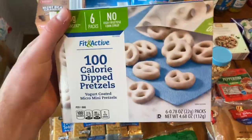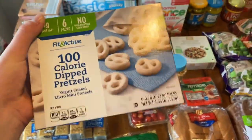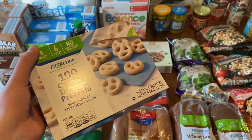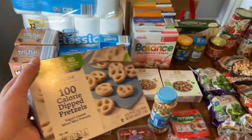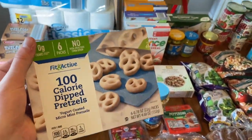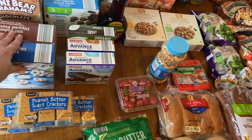These 100-calorie dipped pretzels, I love this. I can't find 100-calorie stuff anywhere. I'll buy the bags of chips and I'll eat the whole bag, and that's not good. So I like the pre-portioned stuff, trying to get back on counting calories and all that wonderfulness. This was $2.19, so I grabbed some of those.